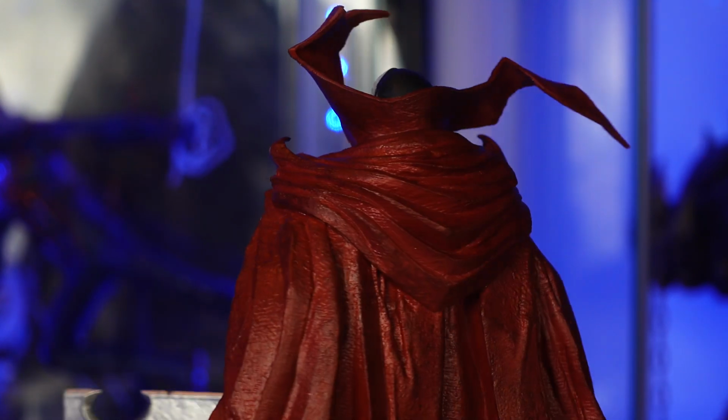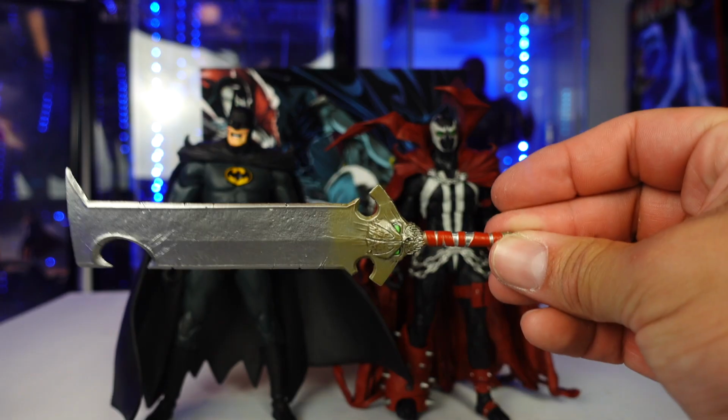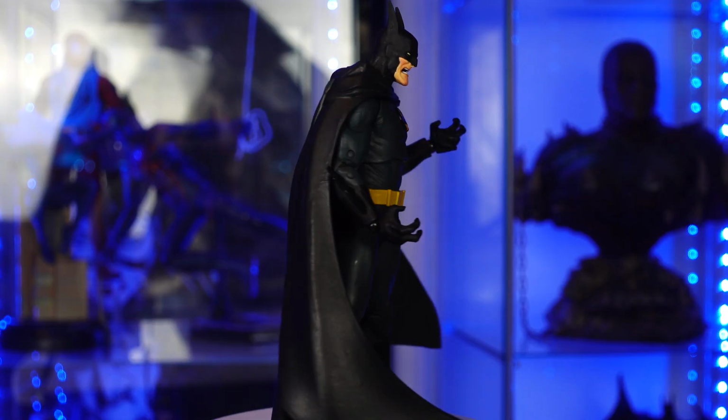Do not get me wrong. This is still a great figure, and the cape on this is awesome. You get the oversized sword. I really don't know if I'm going to display him with this. I mean, the cards, too, are cool. I think I do like the cards. I like the artwork on these.